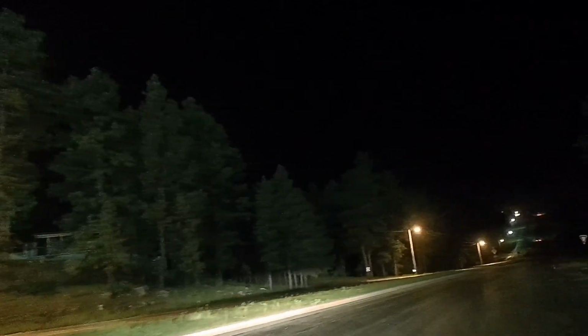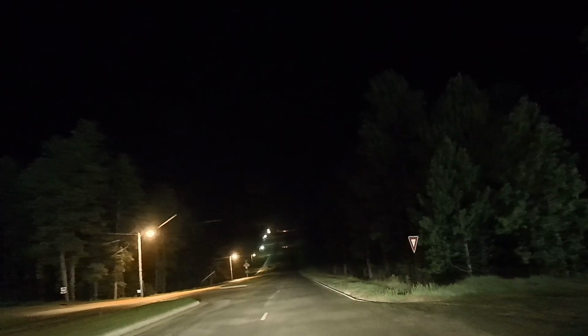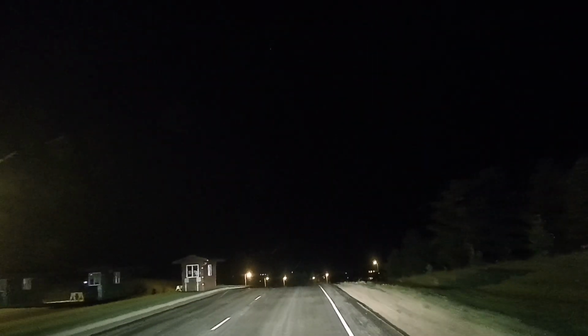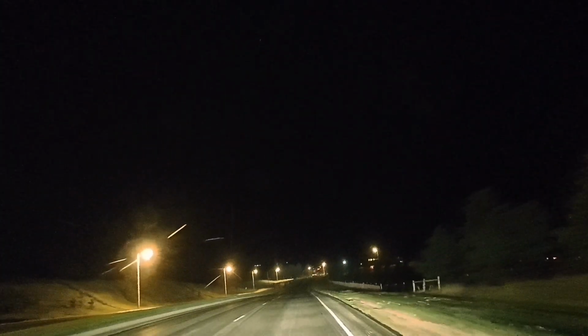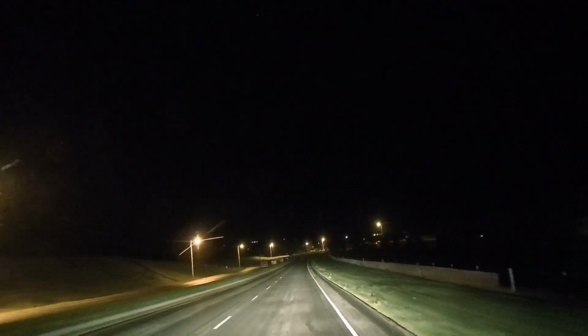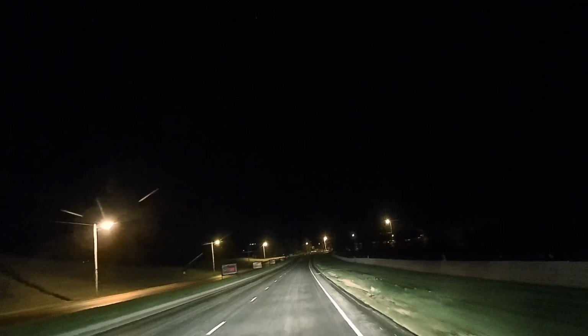Security's rolling around, making sure everybody's going home. It's going to be down by this signal, so you go slow so this car goes around you, and then get in that other lane.